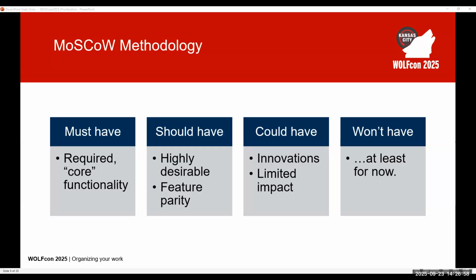Could have seems like it's a low priority, but it's actually a very interesting space because a could have also gives you room for things that are innovations. Also things that are very desirable to some libraries, but not at all of interest to others. There's a lot of ways to look at could have, but really I put could have as things I want to take a closer look at. And then won't have, I'm saying at least for now, because there's a reason somebody took the time to say this feature ought to be in there. So you want to evaluate that.